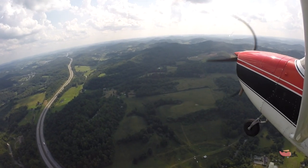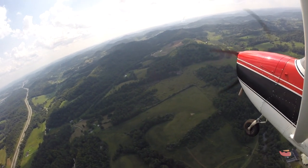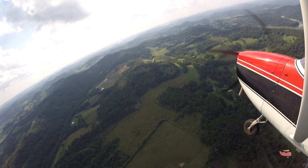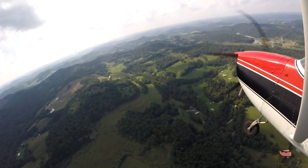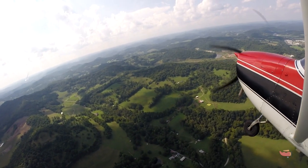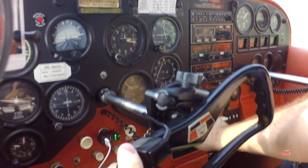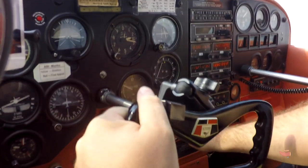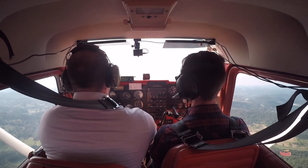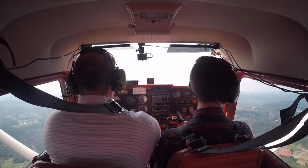Go ahead and start. Turn me about a 300. 300. Yeah. Little right rudder, a little more. Good. Make it a 330. 330. Yeah. Good. Now you can resume climbing 85. I think we're up high enough now. So you can stay on that right rudder.